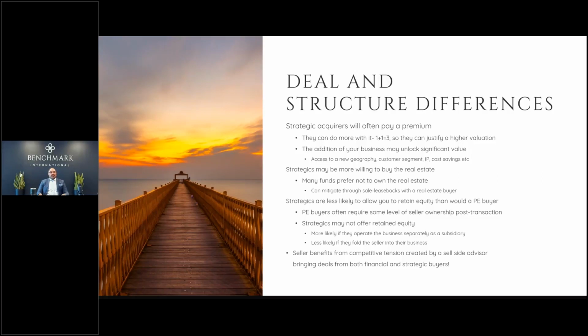They're also, interestingly, less likely to allow you to retain equity. So a lot of our clients, especially as they go deeper into a process, say, hey, this buyer really has a really good strategy at putting us together. I get it. I want to keep 20%. It's harder to get a strategic to allow you to retain a piece of equity, especially if they're going to fold your business in. Even if they operate it independently, they might fold it in sort of in terms of consolidating the financials and things like that. Makes it a little harder, a little clunkier to give you equity.